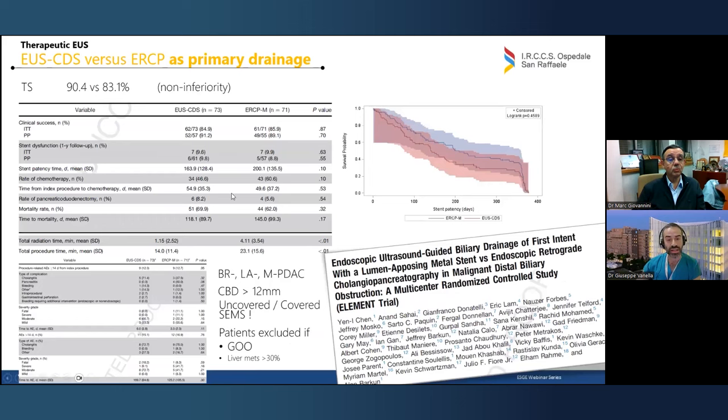The other trial actually enrolled a higher cohort of patients, so borderline resectable and locally advanced as well. And in this trial, where patients with gastric outlet obstruction were excluded, clinical success and technical success of the two techniques were similar, and the risk of stent dysfunction at 1 year was similar again. Of course, procedure time was lower for choledochoduodenostomy, and safety also was similar between the two groups.